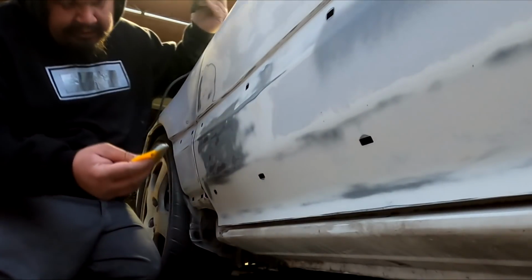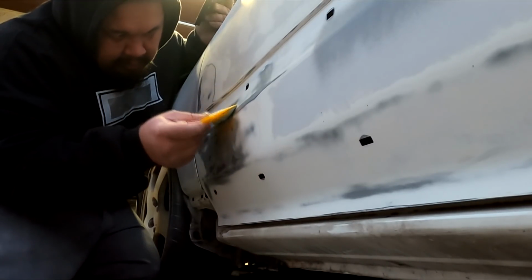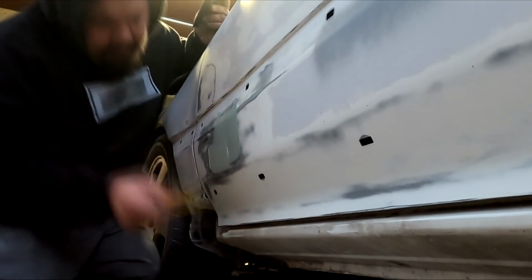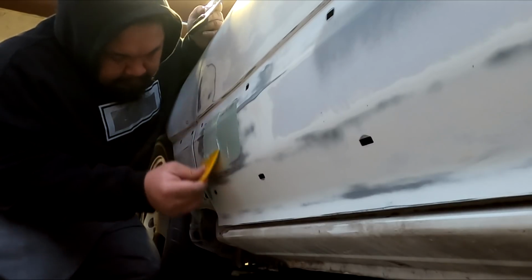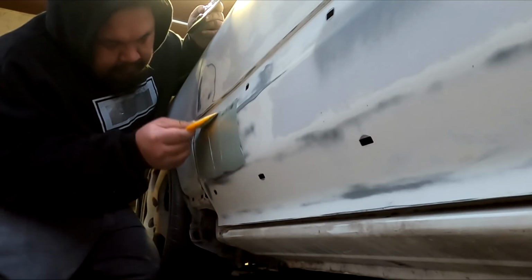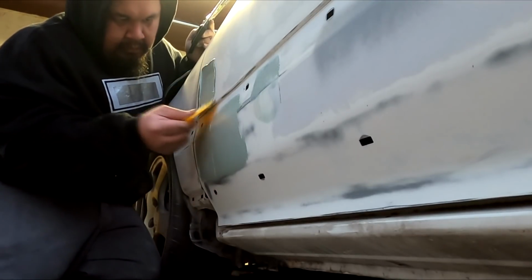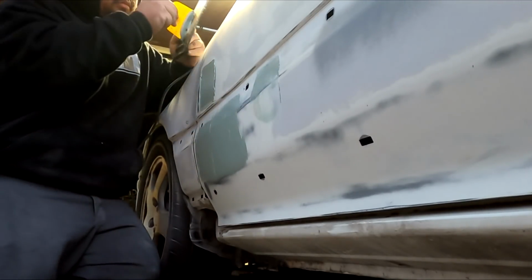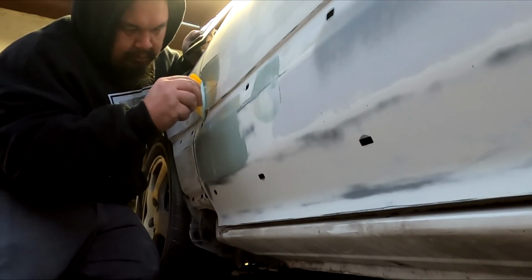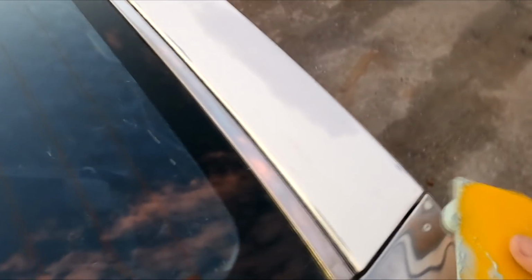I'm going to work on the big dent first because, depending on how fast this filler hardens, and then we'll worry about the small ones later. So again, lay it as flat as possible. Right here on the quarter panel, it's not much.